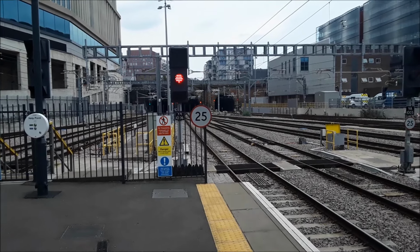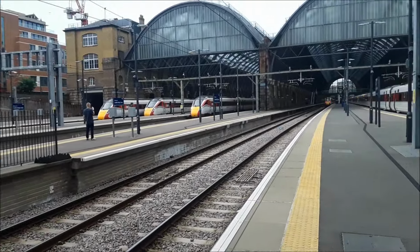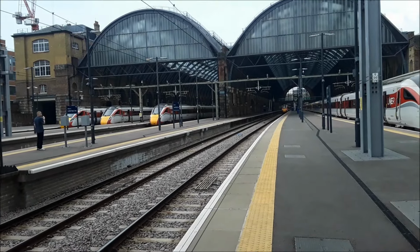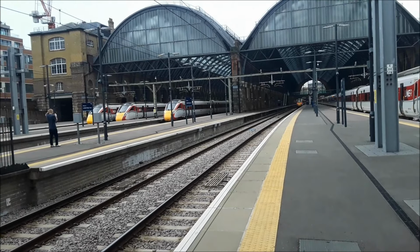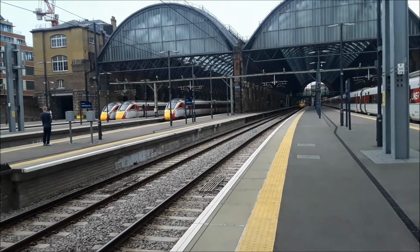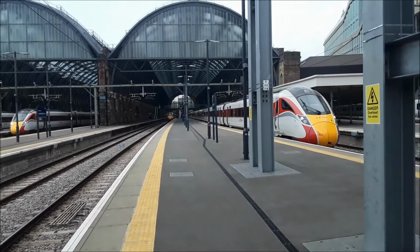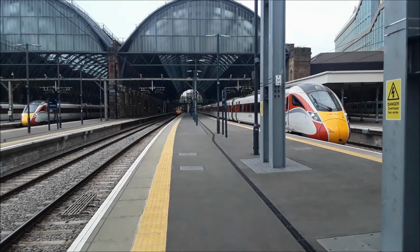Hello and welcome to a new Rush Hour episode of Trains App, and today we're at London King's Cross, the terminus of the East Coast Mainline, where you'll be seeing services from LNER, Grand Central, Hull Trains, Thameslink and Great Northern. We've got 1, 2, 3, 4, 5, 6 Azumas currently parked up.